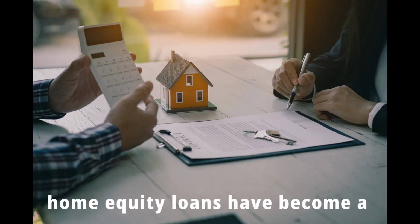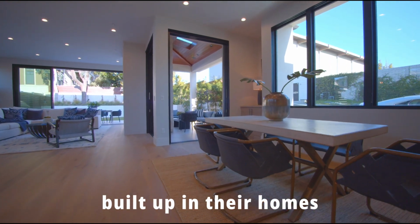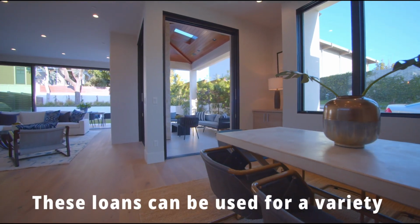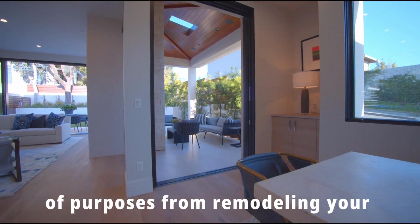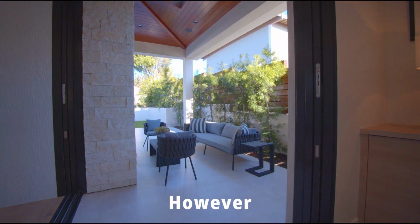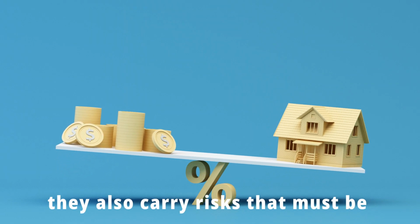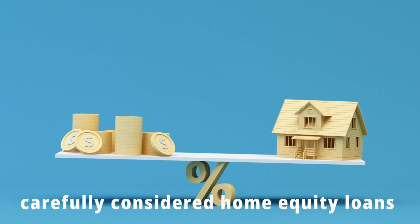Home equity loans have become a popular financial tool for homeowners looking to leverage the value they've built up in their homes. These loans can be used for a variety of purposes, from remodeling your home to consolidating debt. However, while they offer substantial benefits, they also carry risks that must be carefully considered.